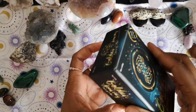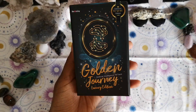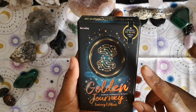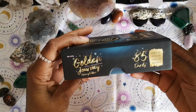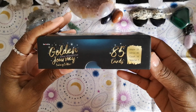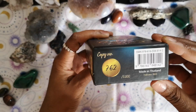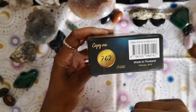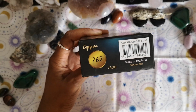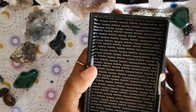So here we have a 2-piece box with the thumb holes. Here it is shiny. We always do a shiny. It's a luxury edition. I did mention the artist, and it has 85 cards like I mentioned. Nice of them to do the breakdown. I also just noticed that I have copy number 762 out of 1,000, and it was made in Thailand. So let's open it.